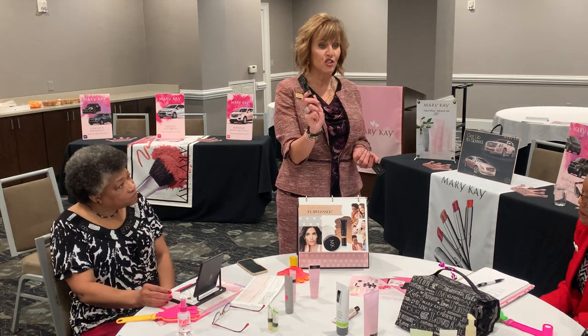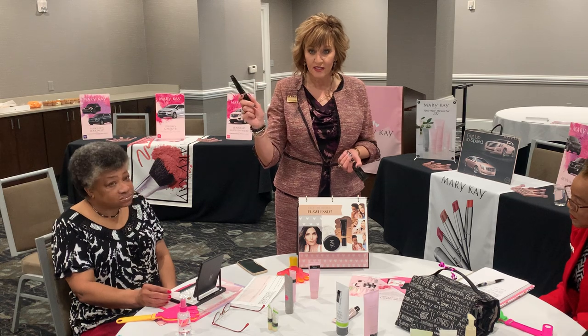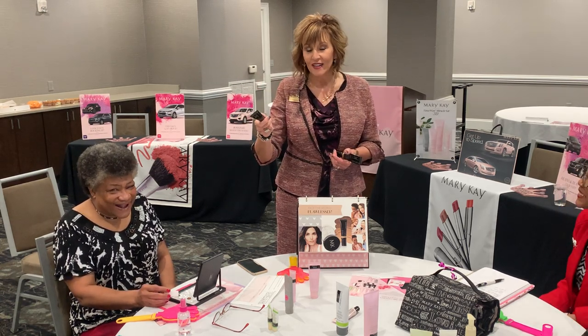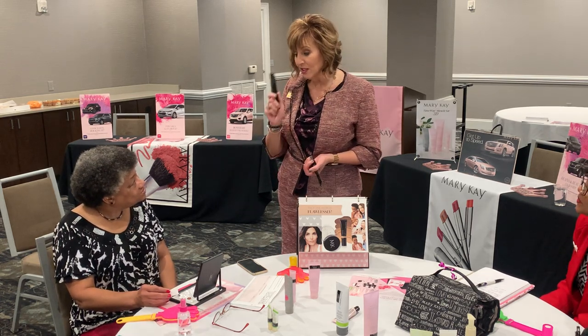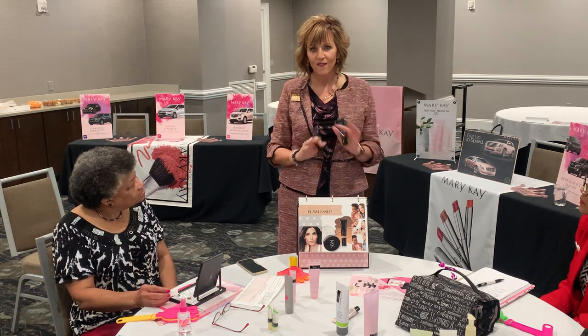How many of y'all wear it as your foundation? Anybody? Oh, 4 of them. Who wears it under their foundation? Anybody? We went to a little makeup thing with makeup artists, and she said to put a little bit of this first and then your foundation, and then your skin is like flawless.